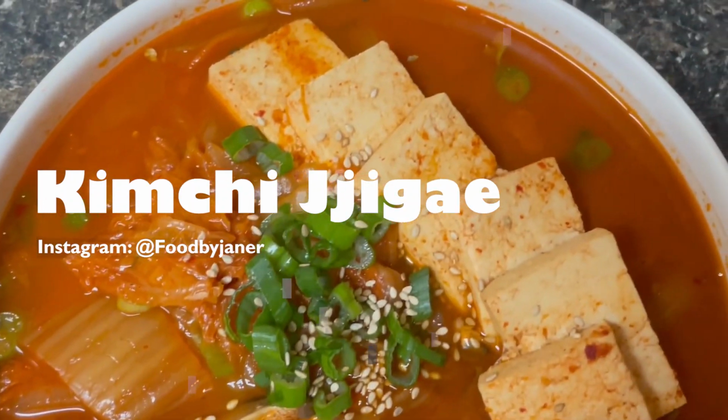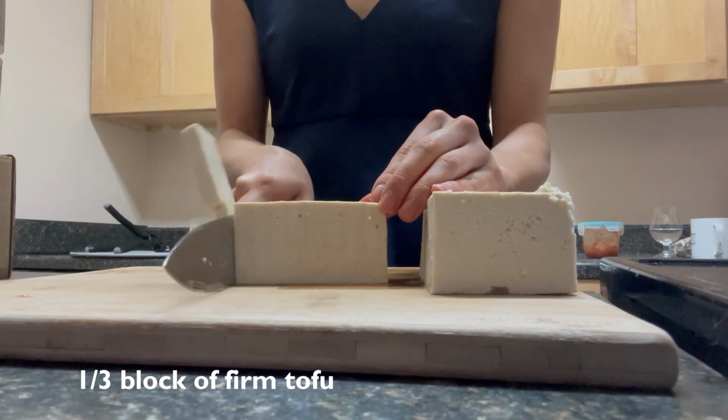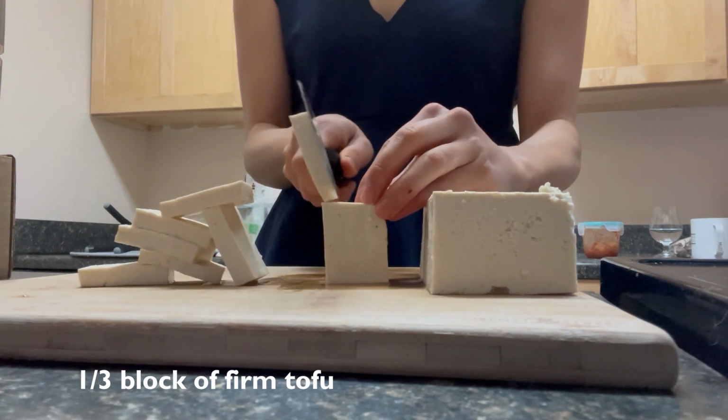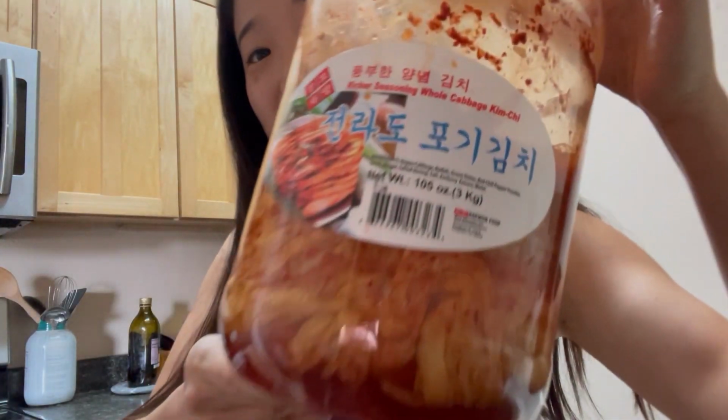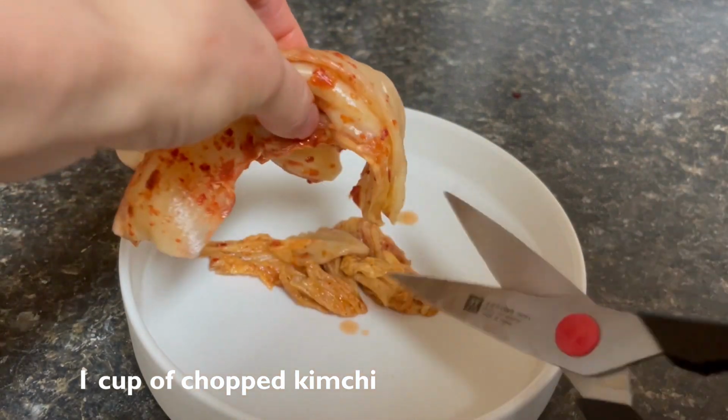This video is dedicated to my dad, whose favorite meal is kimchi jjigae and could probably eat this for the rest of his life. Kimchi jjigae is a wonderful Korean stew that has a ton of the richness of kimchi. I buy a huge jar of kimchi from H Mart, and it lasts me just about a month. That's how much kimchi I eat.